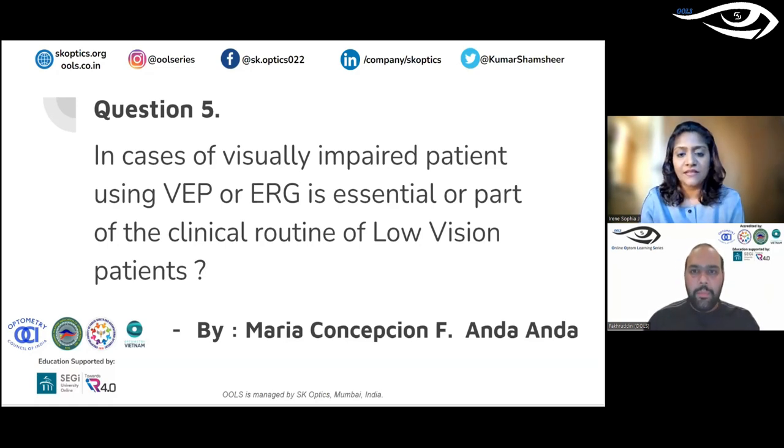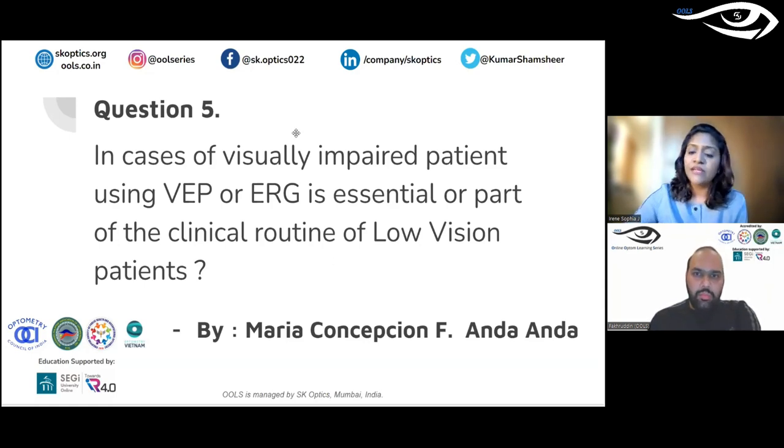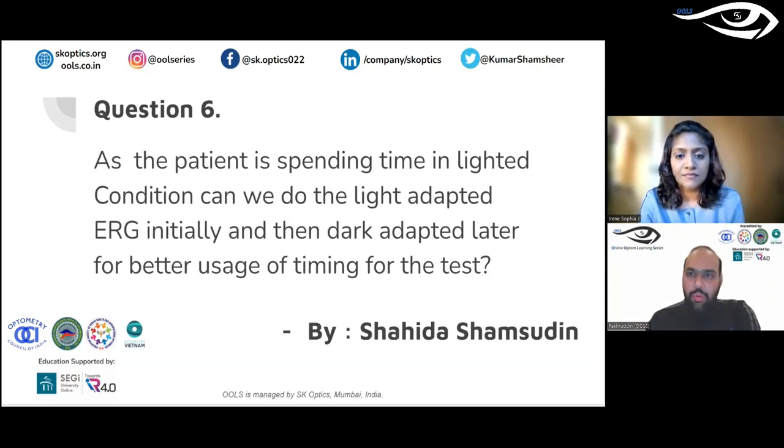If there is an impairment in vision and we know it is a retinal condition, if it's a retinal degeneration or dystrophy, we straight away go for ERG. But if we do not know the reason, then VEP and ERG go together. Okay, right, so that is useful for that question. We have to do both. Both, yeah.